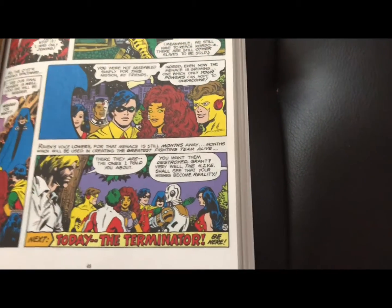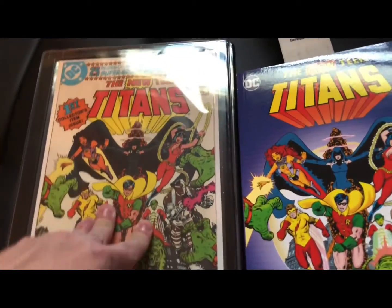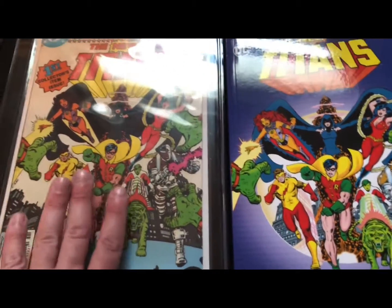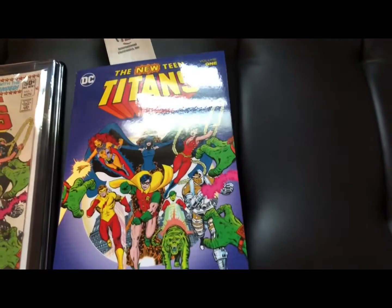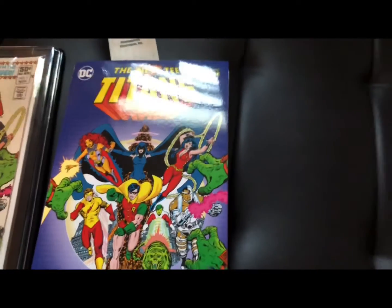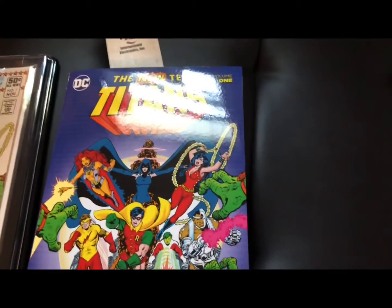But yeah, even if you are a fan of just the cartoon, definitely, if you're not really into collecting comics and don't really want to buy old comics, kind of for the same reason I'm not getting this one out of the frame, pick this up. You owe it to yourself to at least see the original vision of the Teen Titans and see that there wouldn't have been a cartoon had it not been for this run.